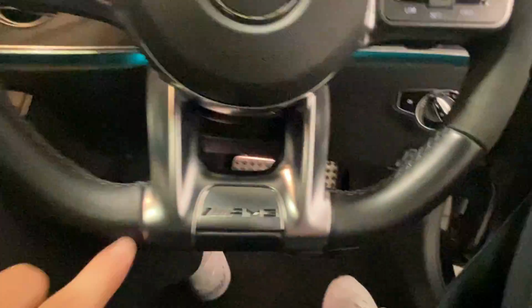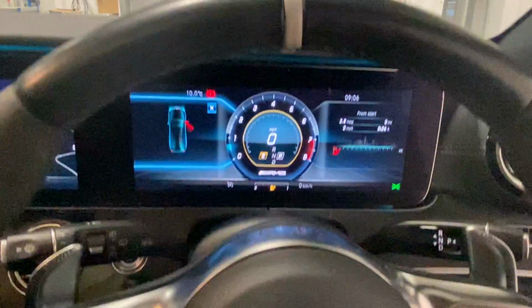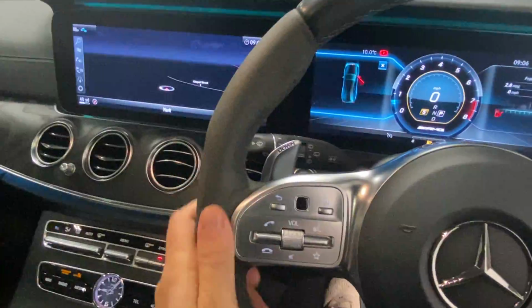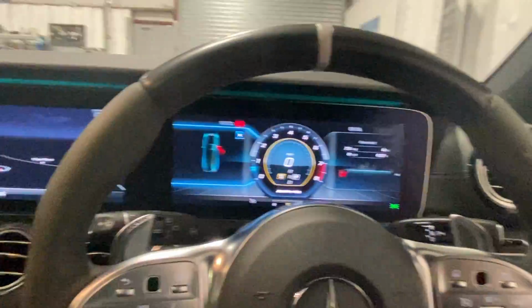Moving on to the inside here, AMG flat bottom steering wheel, half Alcantara with the grey 12 o'clock marker. Stunning bit of furniture, should I say. But really, really nice to hold and use. Really clever.